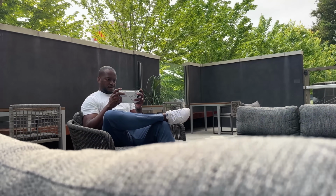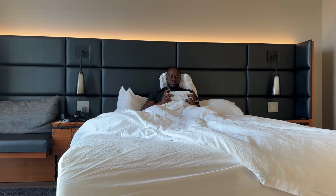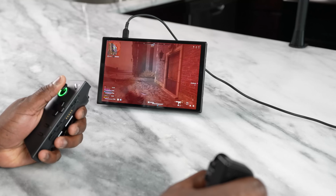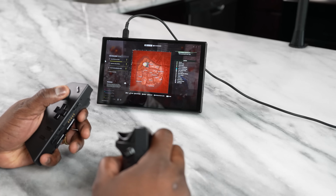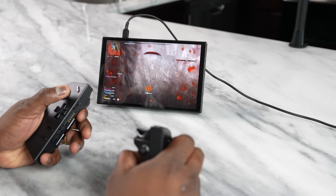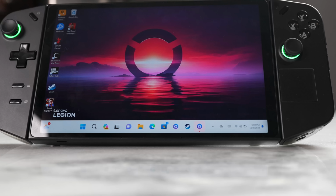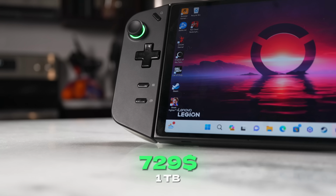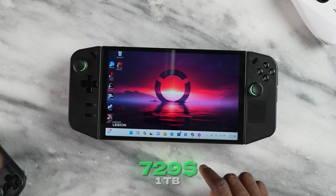Now, this is a really hard one for me because I do like the Ally and I like its lightweight capabilities, but I can't play all my FPS games on there. While the Legion Go allows me to play the games I do like to play, like a lot of FPS games, like Doom Eternal, Warzone, Counter-Strike, anything that is a shooter, or whether it's Halo Infinite, I can definitely play it on this device. And it still has the power performance, plus the larger real estate really goes a long way. And I definitely like it. Plus, the pricing is still very competitive, $729 for the 1 terabyte version.